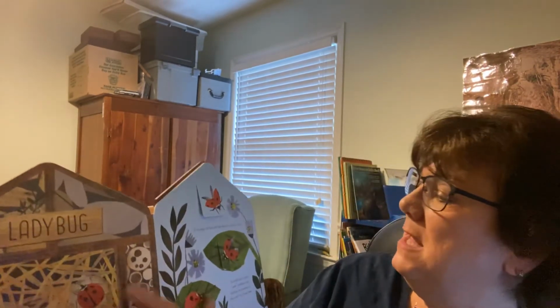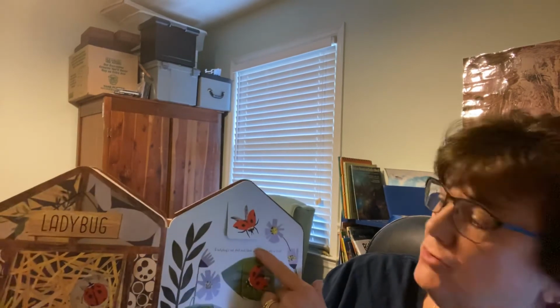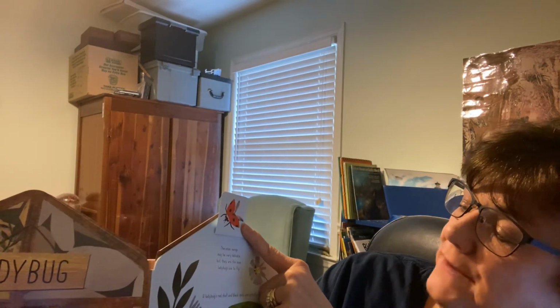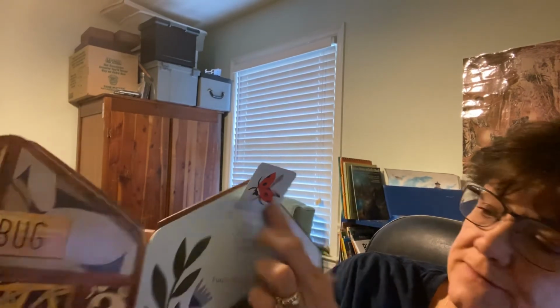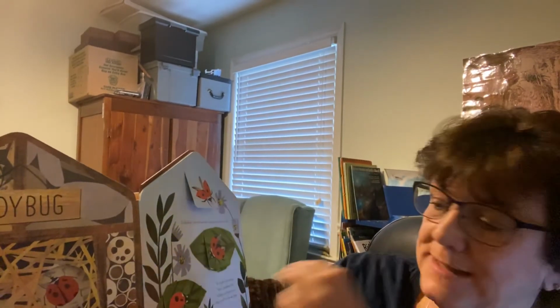Ladybugs can eat up to 50 aphids a day. Wow, and that's such a little ladybug. Now, a ladybug's red shell and black spots are actually a trick. See that ladybug right there? Because the inner wings are very delicate, and they are the ones that ladybugs use to fly. Those are the wings that they use to fly, not the red. The red is a shell that protects the little wings that they fly with.